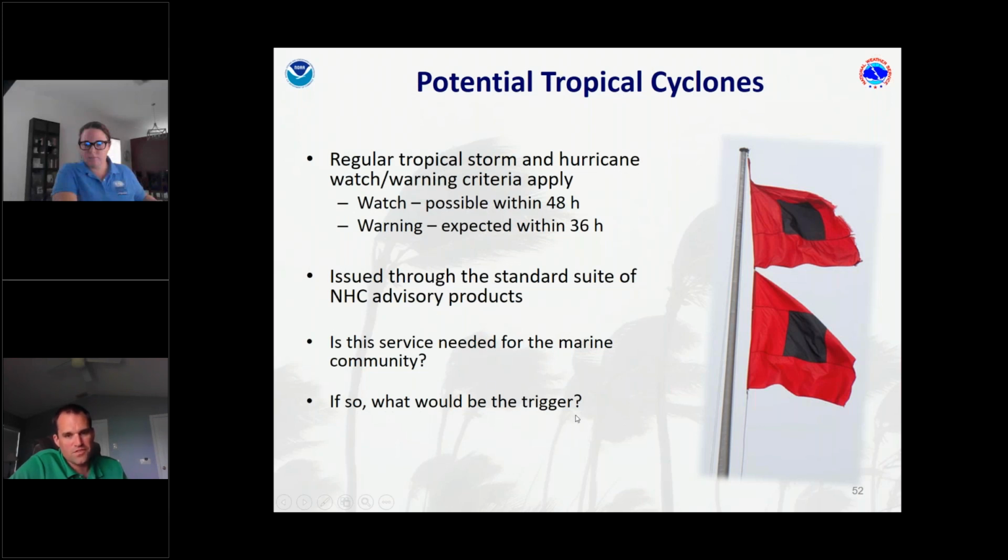We've talked about what sort of service might be needed for the marine community. Again, in advance of tropical cyclone formation, right now these are focused on the issuance of watches and warnings for land areas. So we'd be interested in thoughts about what the trigger might be for this service for the marine community.